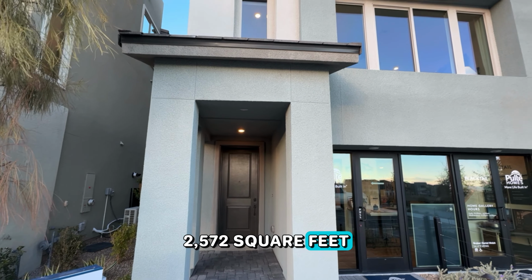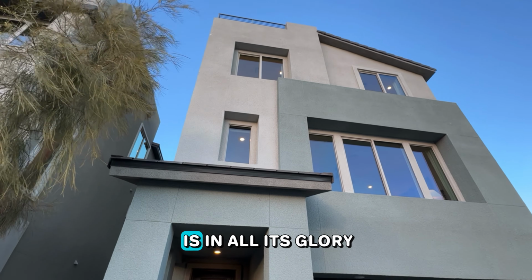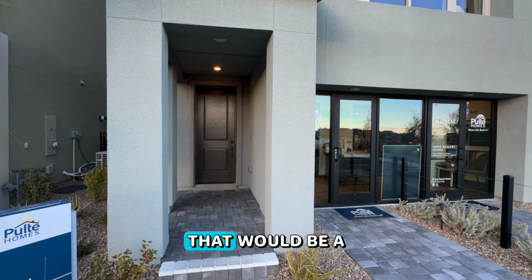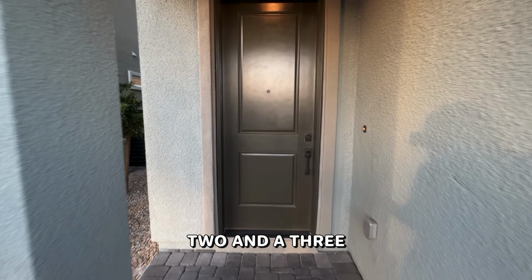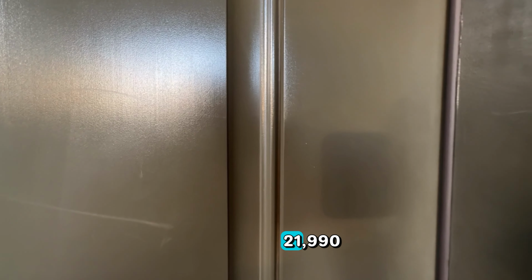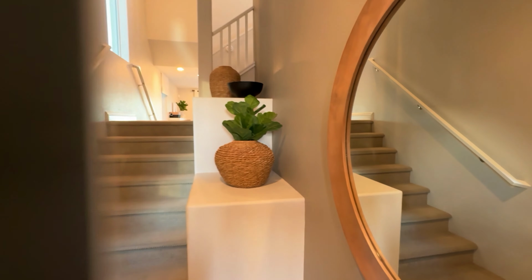2,572 square feet. And then there it is in all its glory. That would be a two-car garage right there, of course. Three to four bedrooms, three and a half baths. Starting price of $621,990.